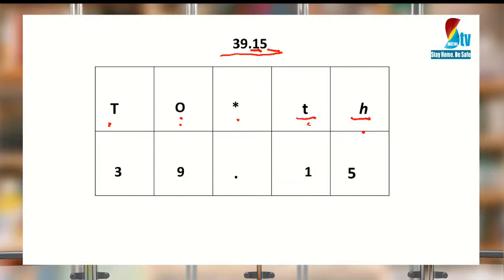So we have 39.15. Let us take this number, dear Lena. I hope you still follow, Lena, at home. Let us take this number and put it on the table. We are going to start in the middle, where we have the decimal point. The decimal point is in the middle. Then to the left of the number, we have the ones. So 9 is under ones, so we put 9 here. And the next number after 9 is 3, to the left. Then we put 3, because 3 is under tens, we are going to put it here. So we have three tens and nine ones.